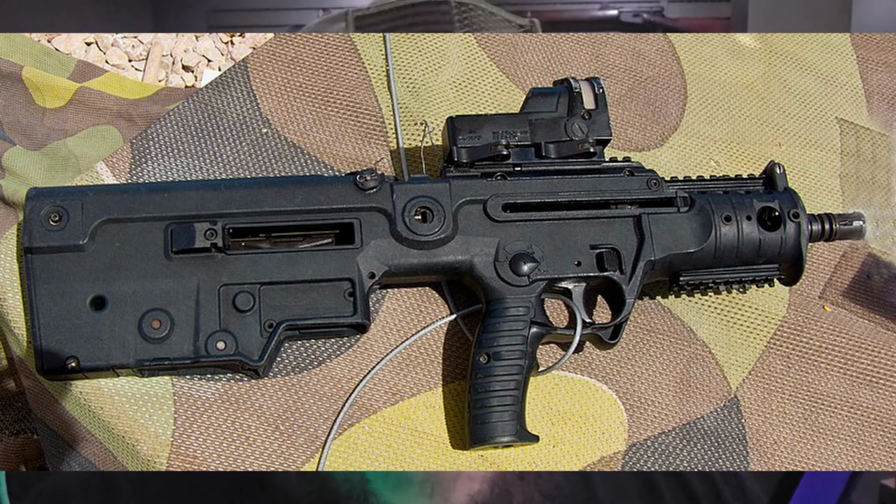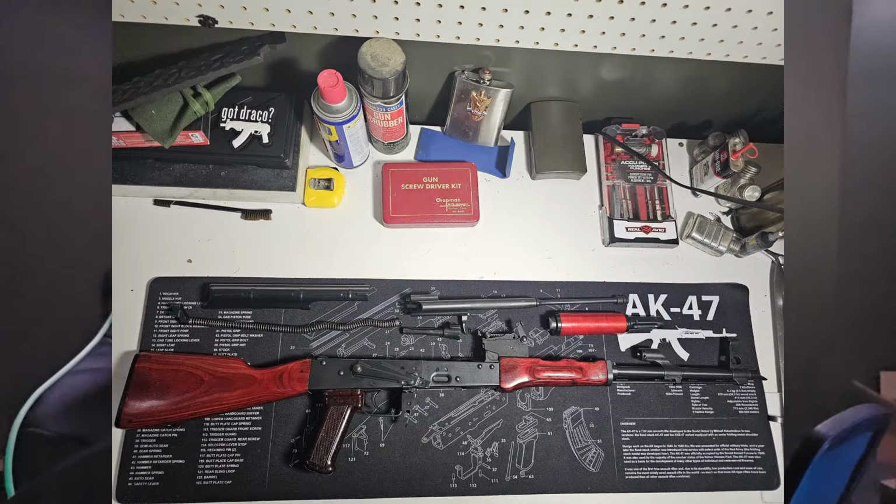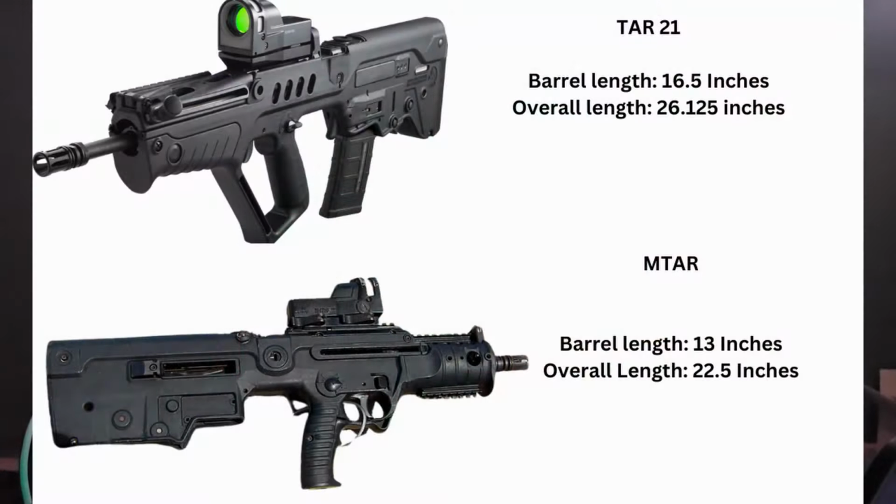So let's look at this. Both the TAR-21 and MTAR, or as we know it in the US, the Tavor X95, are both long-stroke piston rifles. Some most notable long-stroke piston rifles are the M1 Garand and the AK-47. In the military version of the MTAR, the barrel length is 13 inches, whereas the civilian version sold on the US market is a minimum of 16.5 inches due to the laws.